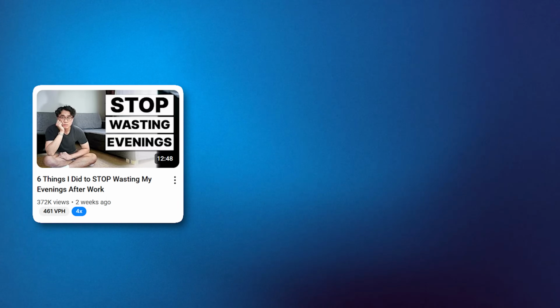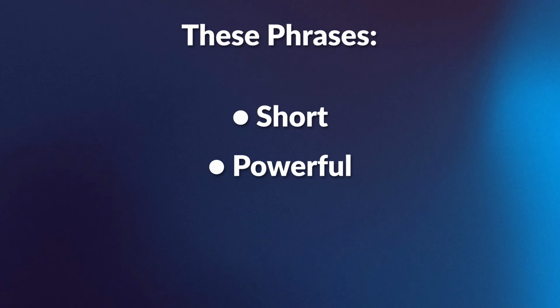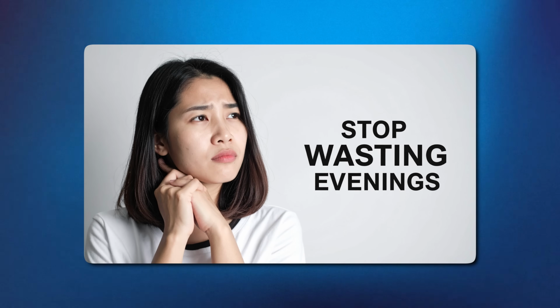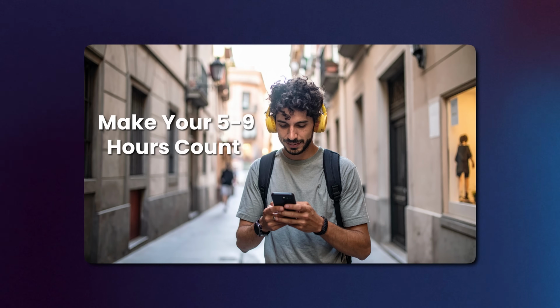You'll also notice that most thumbnails on this topic use similar text overlays, things like stop wasting evenings or make your 5 to 9 count. These phrases, they're short, they're powerful, they're directly tied to the emotional value of the video. So here's what you can do. Create two thumbnail variations. In the first one, show a regretful face, add the text, stop wasting evenings. And in the second one, show somebody scrolling through their phone with the text, make your 5 to 9 count. Then A/B test them and let your audience tell you which one works better for your audience.